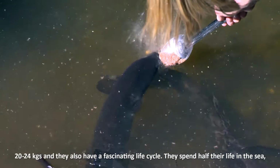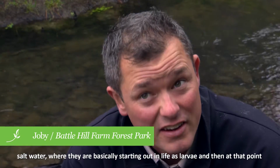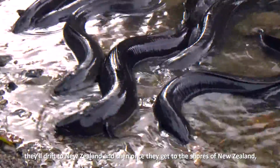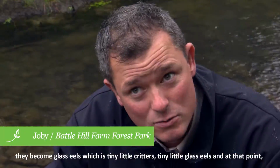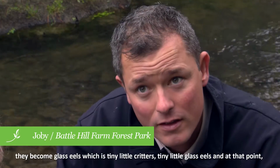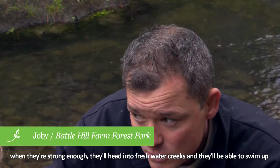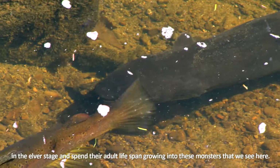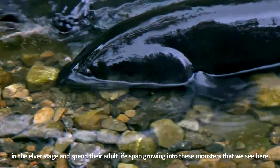They spend half their life in the sea, salt water, where they are basically starting out in life as larvae, and then at that point they'll drift to New Zealand, and then once they get to the shores of New Zealand they become glass eels, which is tiny little critters, tiny little glass eels. And at that point, when they're strong enough, they'll head into the freshwater creeks and they'll be able to swim up in the elver stage and spend their adult life span growing into these monsters that we see here.